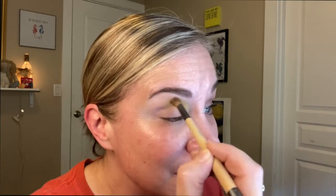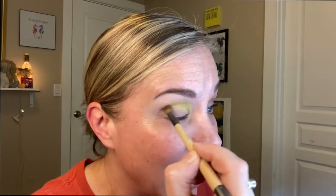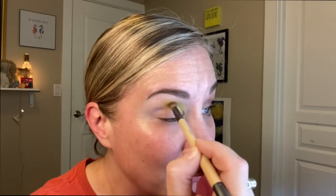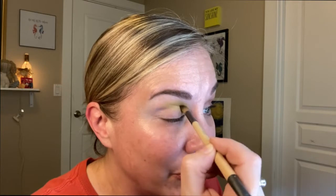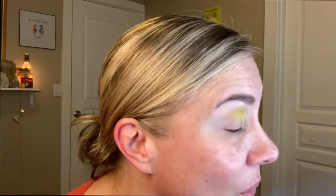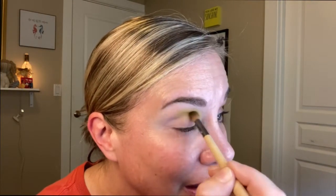And she just basically said, I really wanted to start a brand that had high quality yet affordable products. She said, I was just kind of overwhelmed with products that were on the market, and I just really wanted to provide people with high quality, affordable options. And I thought that was awesome. And this is gorgeous. This is a beautiful yellow matte, and I'm really loving it.